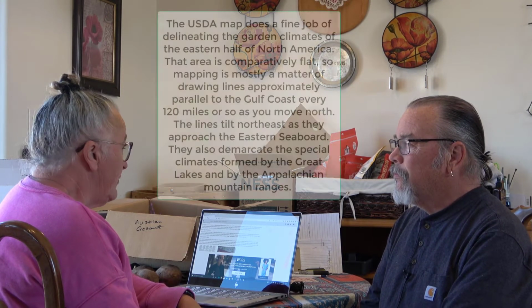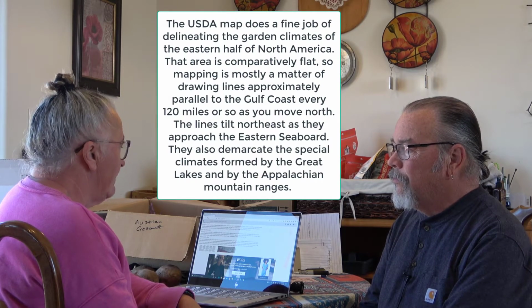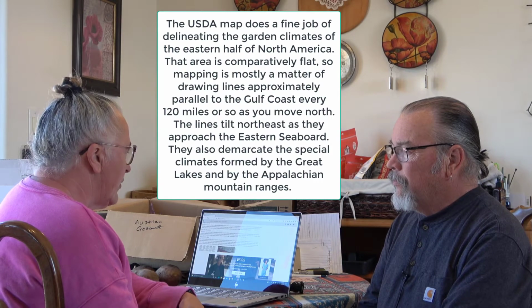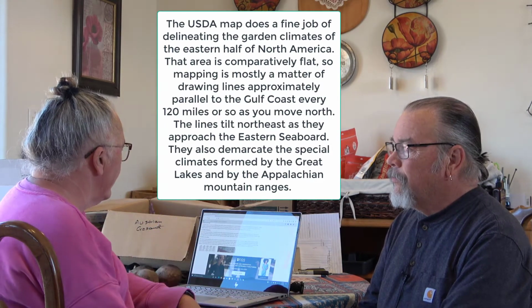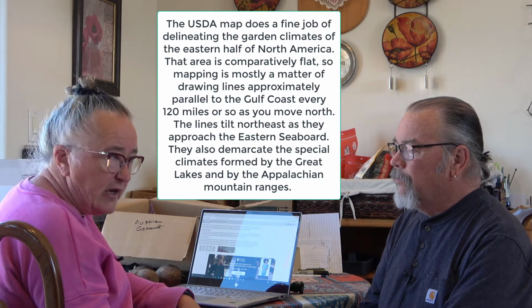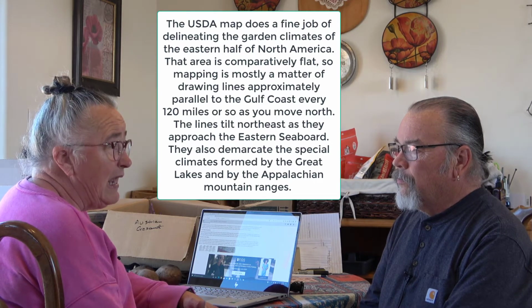Grow zones are a nice concept, but this is what the Gardening Association has to say. The USDA map does a fine job of delineating the garden climates of the eastern half of North America. The area is comparatively flat, so mapping is mostly a matter of drawing lines approximately parallel to the Gulf Coast every 120 miles or so as you move north. And then they do tilt up as you get near the coast. But west of a line that is approximately North and South Dakota and down to Laredo, Texas, the USDA growth zones are almost totally worthless. Why?